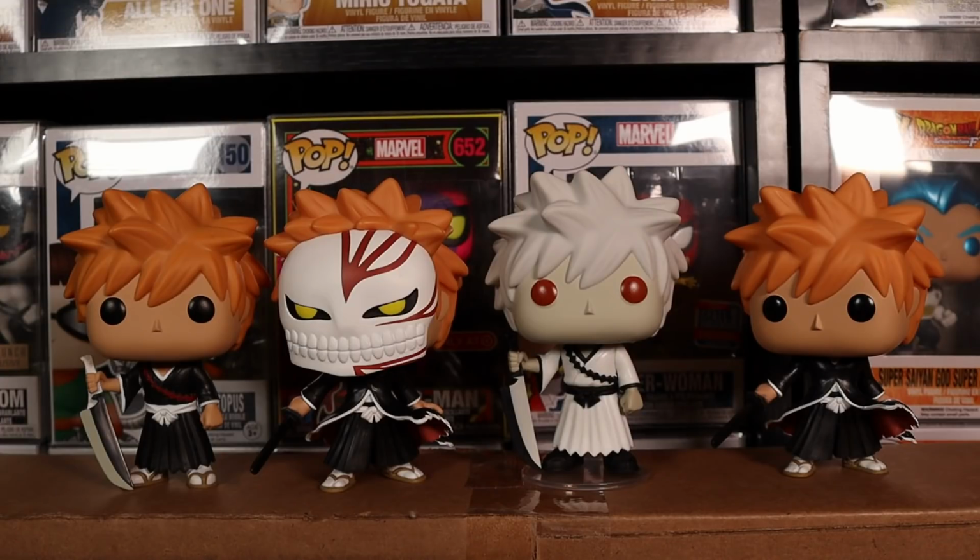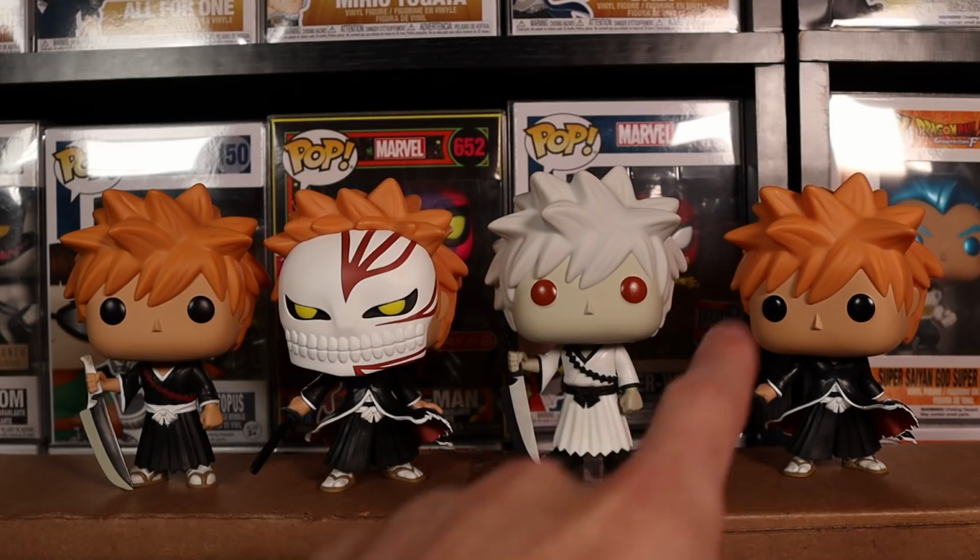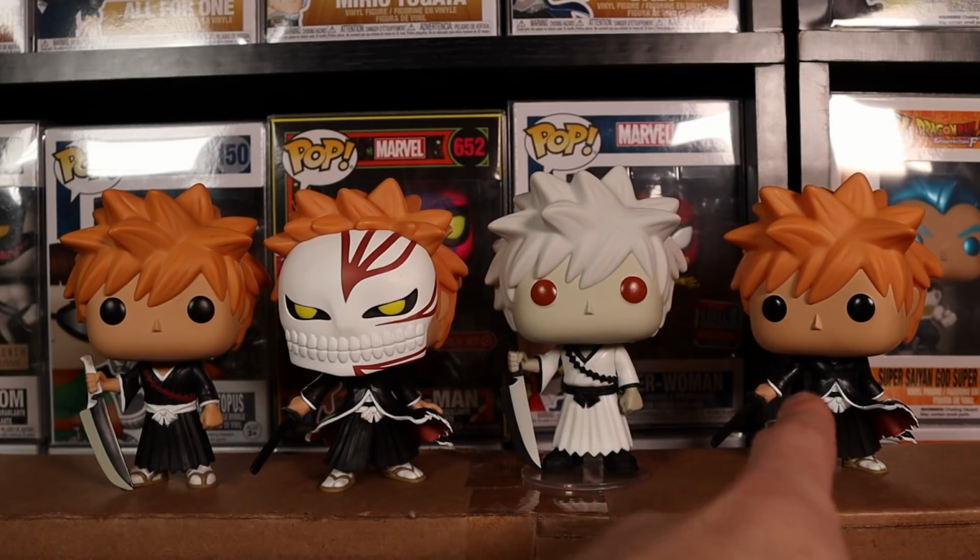Okay guys, so here we are behind the camera here and we have all 4 Ichigos out of box here. We do have the normal Ichigo, we have the Hollow Mask Chase, we have Hollow Ichigo, as well as the regular Ichigo Bankai there.